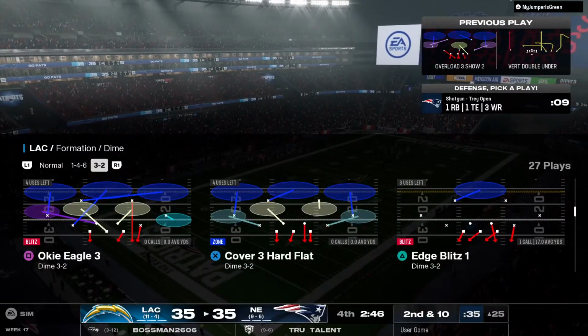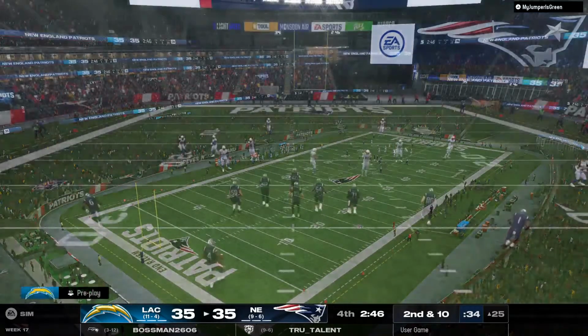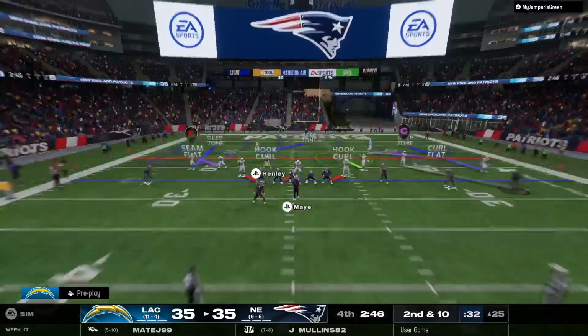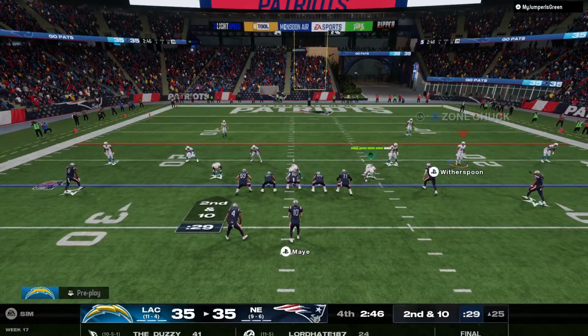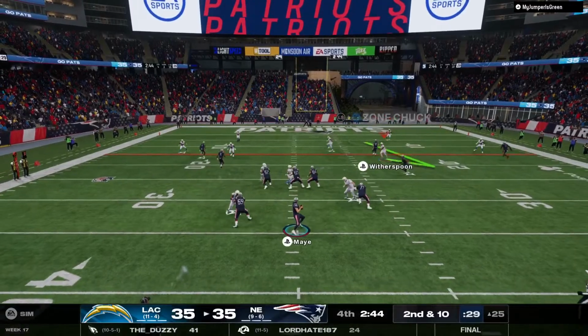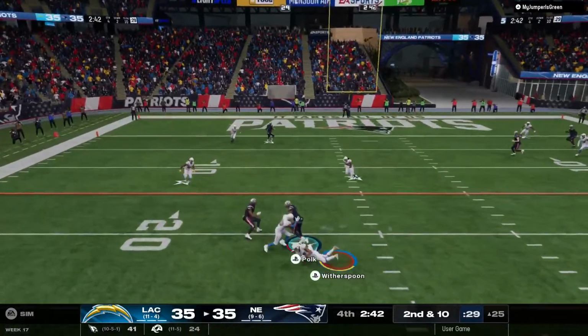I could sit up here all day, Mike, and we could talk about the missed throw, but I think a lot of the credit has to go to the pass defense. Not only did they do a good job making it difficult for them to complete the pass, but I think they saved a touchdown along the way.